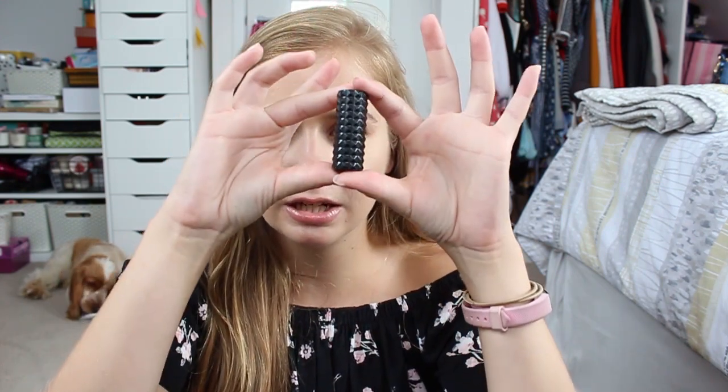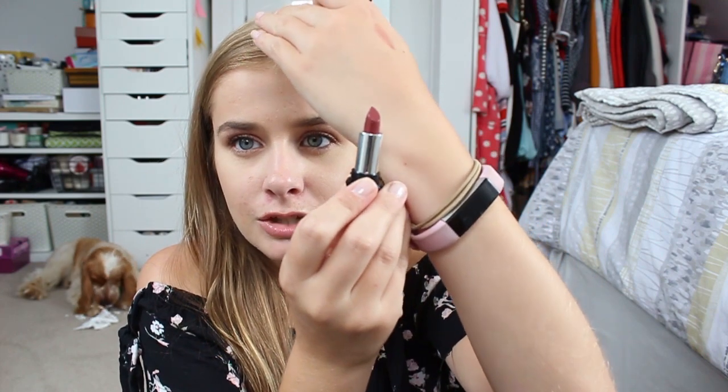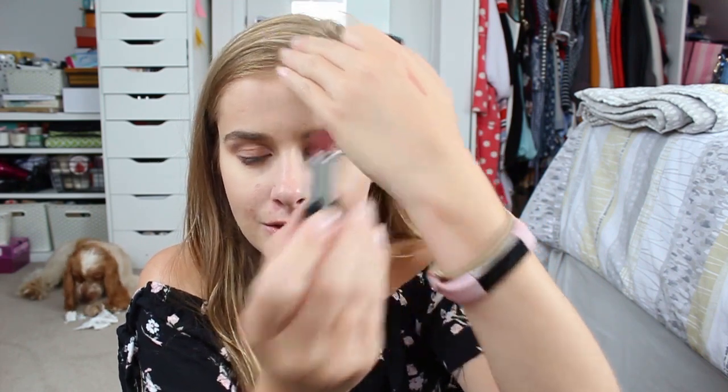But anyway, this is the packaging. It's in the shade Cathedral. Really nice deep colour on the inside. I think that's the colour it's meant to be. Packaging is like a little studded thing. This is obviously a mini one. And you open it up and it's the cutest little lipstick you've ever seen. Look at that, it's so tiny.